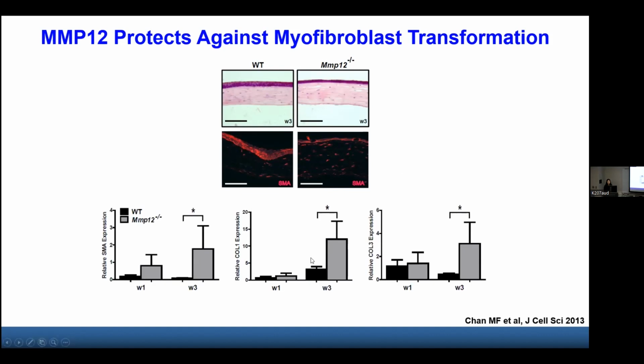That was protein, but I also looked using qPCR. In addition to smooth muscle actin, I also looked at collagen 1 and collagen 3 as markers of fibrosis at 1 week and 3 weeks. And again, in all three fibrosis markers, there was more expression in the MMP12 knockout mice as compared to the wild type mice.